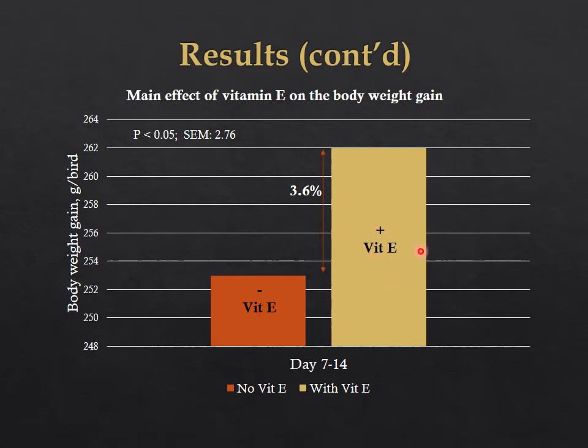And as expected, vitamin E supplementation actually improved the body weight gain by 3.6%. And this beneficial effect is believed to be due to the ability of vitamin E to protect nutrients from oxidative degradation. So this consequently reduces the oxidative load within the gut and possibly improved the efficiency of nutrient absorption.